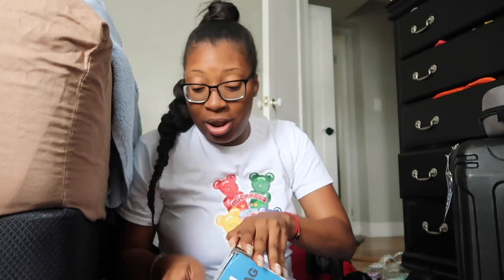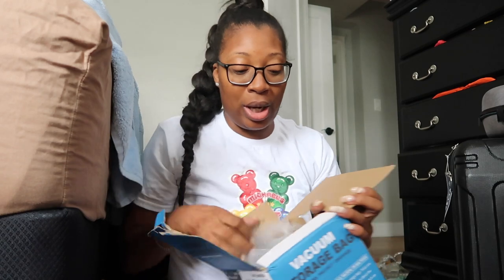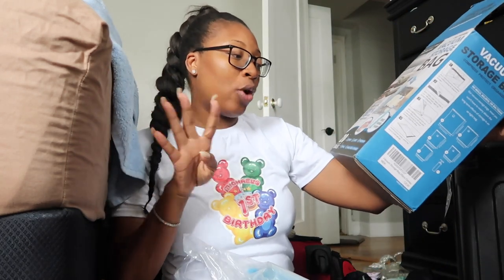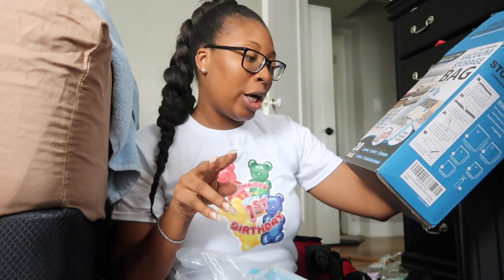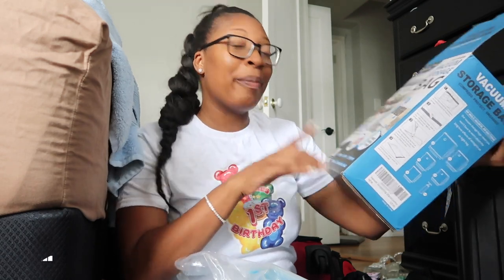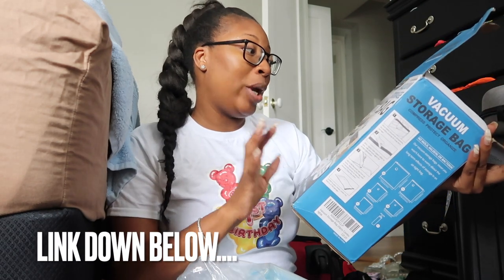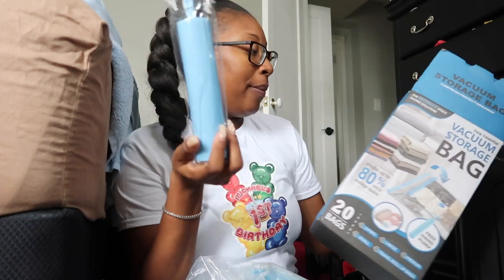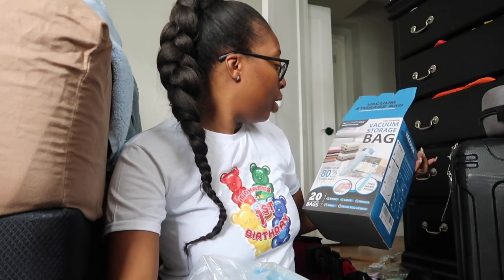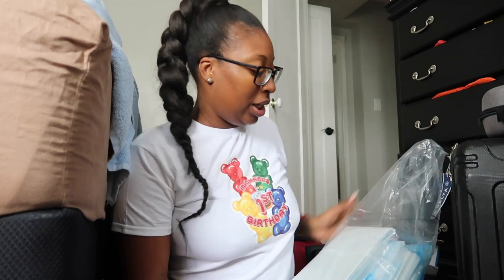So this is the first time that I'm opening it. Let's see what it comes with. I got the one that has 20 bags, so it has 4 jumbo bags, 4 large bags, 4 mediums, 4 smalls, and then travel roll-up bags, okay? I'm going to assume that this is the way that you're, what's the matter, mama? And it comes with a hand pump vacuum to take the air out. So, guys, we're going to be using this together.